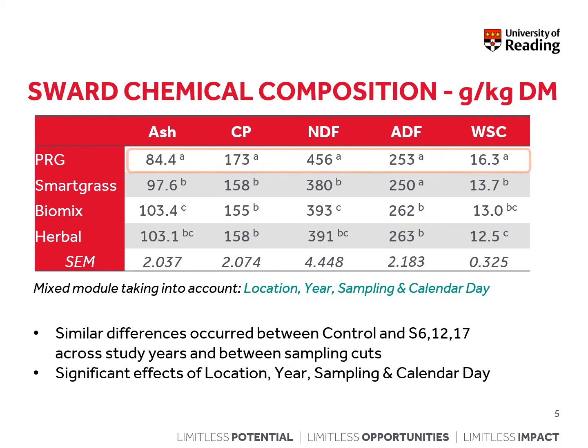But the general trend to pick out from this table is that perennial ryegrass differs slightly in its composition from the multi-species sward mixtures. And these results are from the main 4 agronomy plots, but they are very similar to those that we found on the resilience plots, the medium, wet and dry plots.